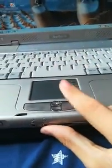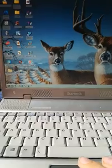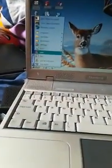This button does not work at all, so I'm going to have to do left clicks and right clicks using both the touchpad and here. Because I don't know what mode it is set to. Is it set to touchpad only, or is it set to... No, that's left click. This is right click. Yeah, left click is now right click. Or right click's now left click.